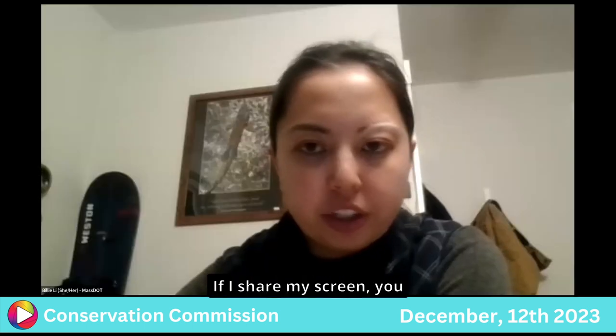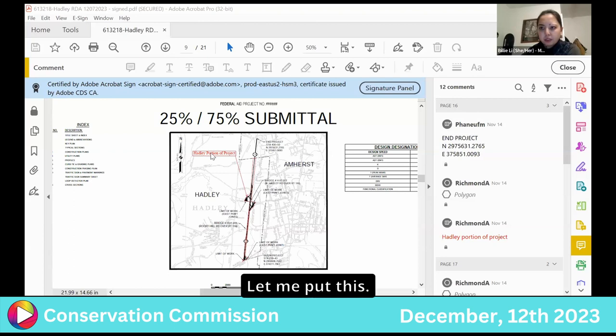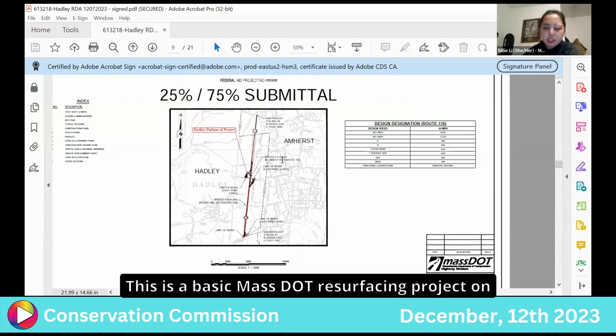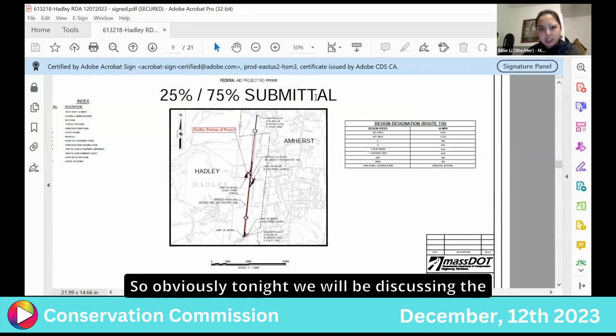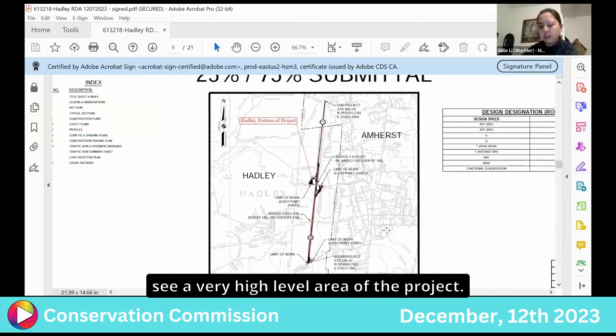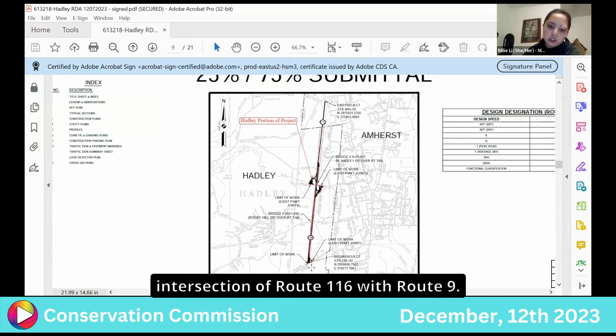Yeah, absolutely. If I share my screen, you can see all of that, right? Sure. Okay. So I just want to pull up a locus map. Here's a quick locus map. This is a basic Mass DOT resurfacing project on 116 in Amherst and Hadley. Tonight we will be discussing the Hadley portions of the project. This locus map shows a very high level area of the project. It goes from the Amherst-Hadley town line all the way down to the intersection of Route 116 with Route 9.